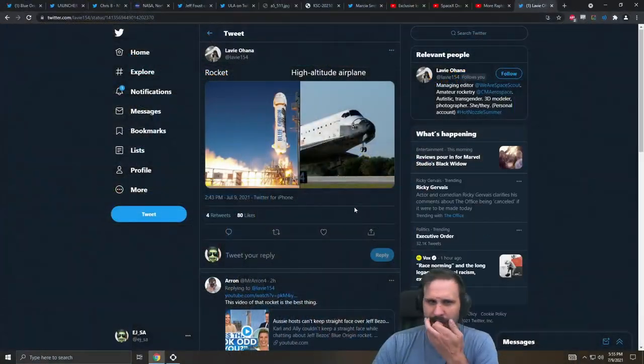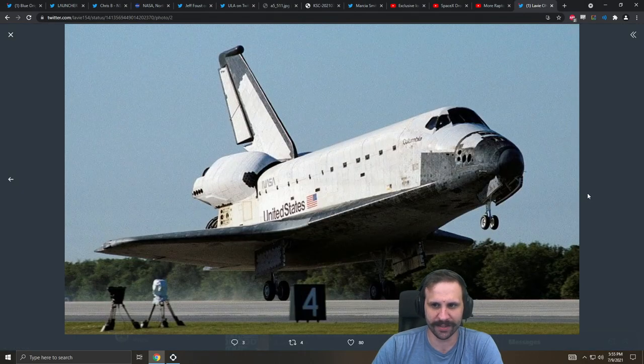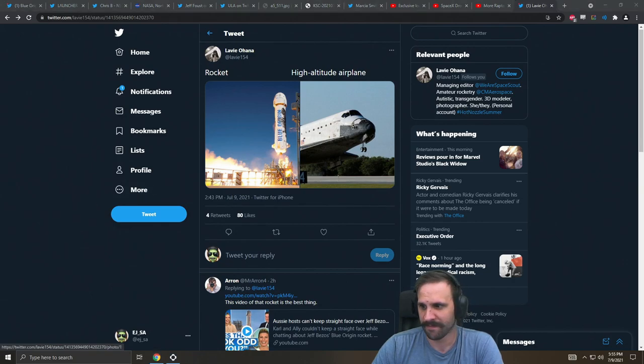Pretty sure Blue Origin didn't make this graphic to show that they were worse than Virgin Galactic. You know what I'm saying, man? To be fair, I would ride on both of these things. I'd probably ride on New Shepard because rocket. Ugh, Lavi with the crap post. Rocket. High altitude airplane. Oh dear. Do you think it's a bit pathetic, though?